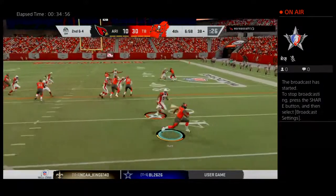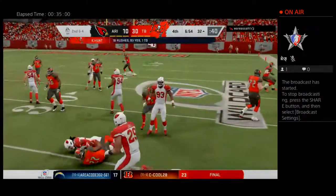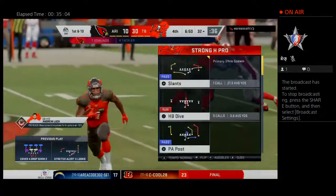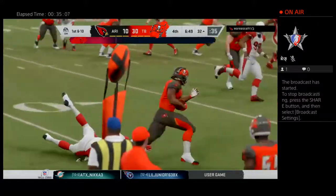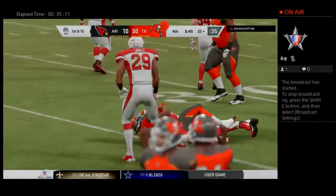They run again with Hunt, and he gets it down to the 32. A gain of 5, good enough for the first down. Now, I'm guessing you'd say this is kind of the key here. Grind out some yardage, work on that clock, see if you can continue to tick it down.